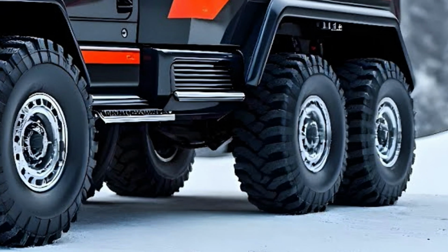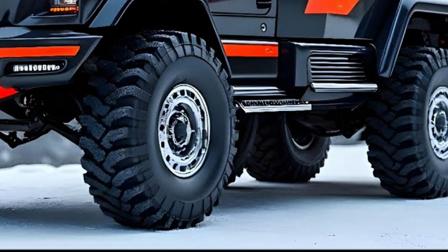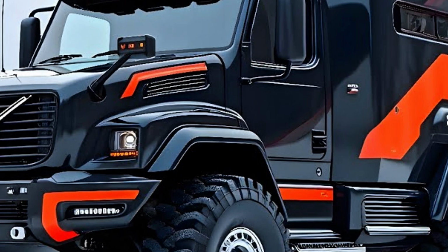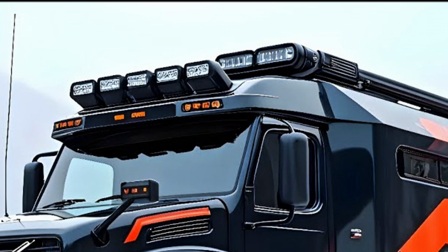Finally, we have to talk about safety, because this is Volvo we are talking about. They have taken their industry-leading passenger vehicle safety tech and scaled it up for this massive platform. You get a full suite of driver assist systems, including collision avoidance, lane keeping assistance, and a 360-degree camera system that makes maneuvering this vehicle feel intuitive rather than intimidating.